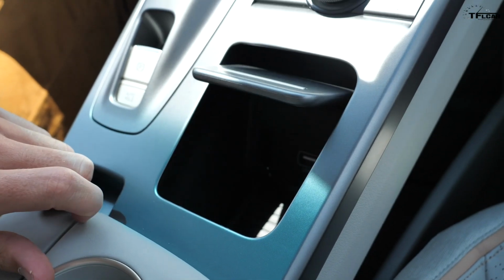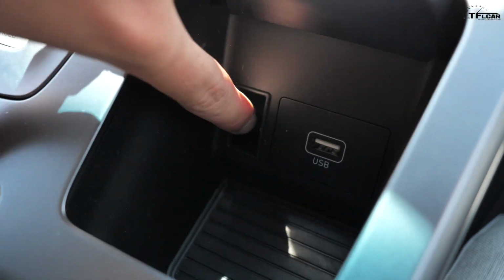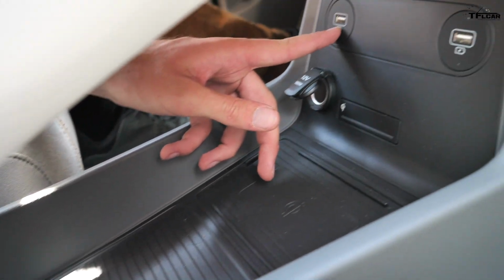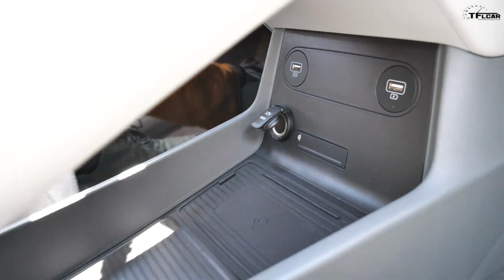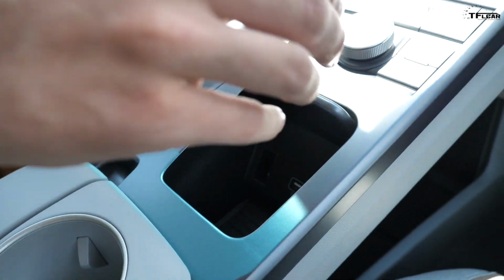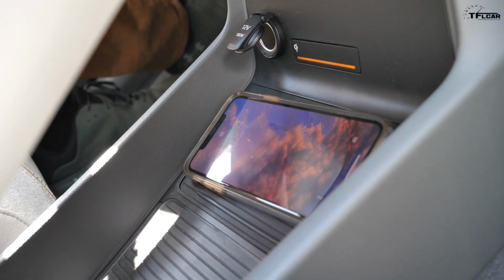Check out this cubby here in the center of the Nexo. You've got a USB port as well as a pass-through for other cables which can feed down here into the center of the vehicle. Now this cubby is interesting. I thought it would be for a phone, but if you have a smaller one, it might work. However, there's also a wireless charging tray way underneath this floating center section.